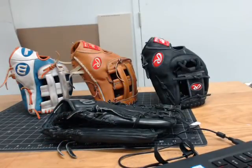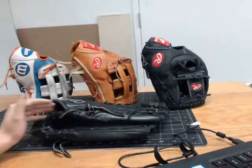So he replied, simple solution, send it back along with my money. Hardly used is the truth, but yes, it is used. Gloves are meant to be used, right? Okay, so there is a difference between using your glove and not knowing how to take care of your glove. And this is not knowing how to take care of your glove.